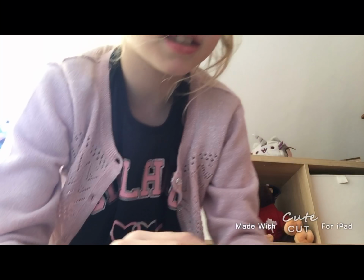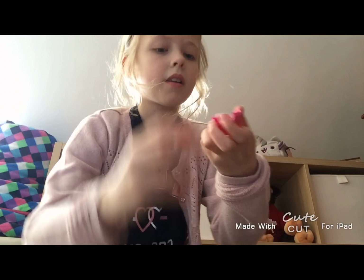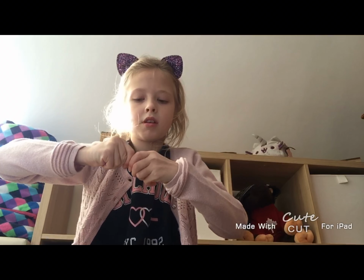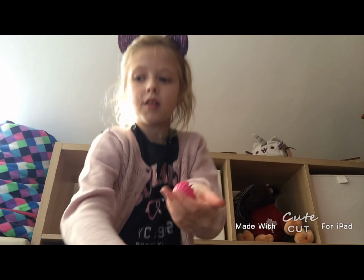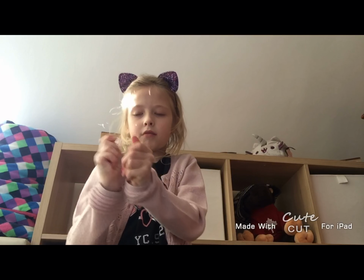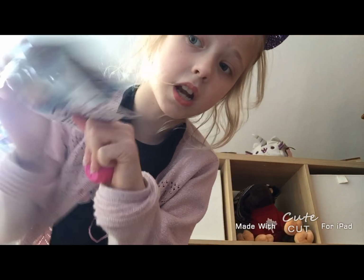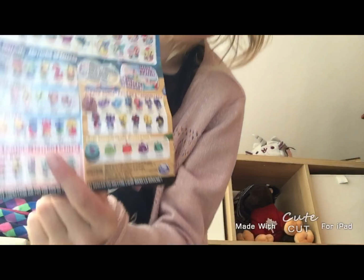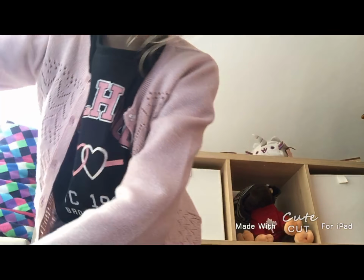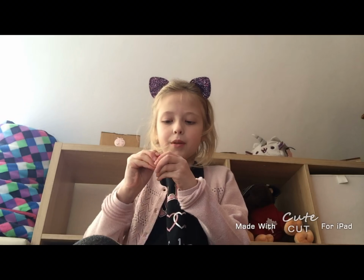And yes, these are Hatchimal collectibles. Hatchimals collectibles, and I can't believe I got one of the rarest eggs in it. That's that egg right there. You can see. I'm really happy about that.